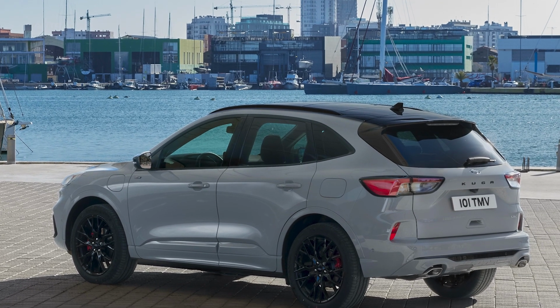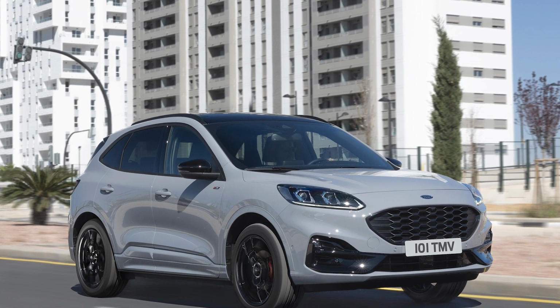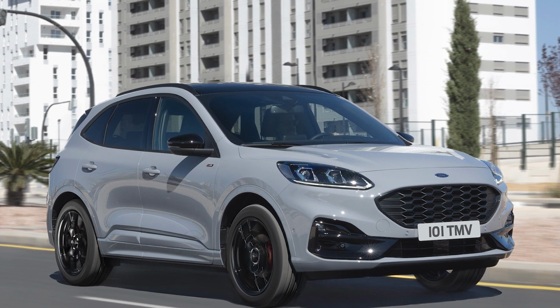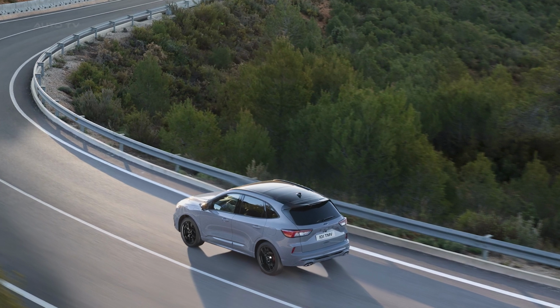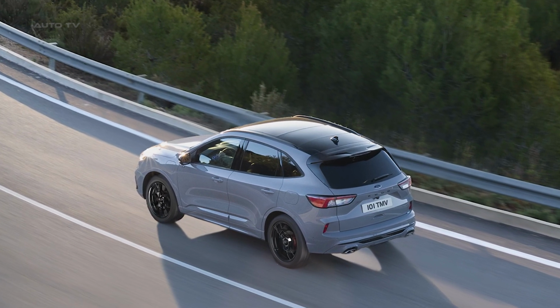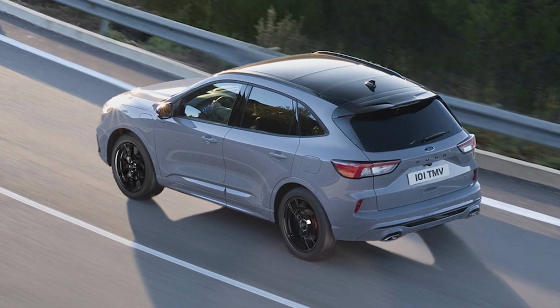The model also sports 19-inch gloss black alloy wheels with an optional black package for added visual appeal. The Kuga Graphite Tech Edition comes with a comprehensive tech package, including adaptive cruise control, blind spot information system, head-up display, LED headlights, and active park assist. These advanced driver assistance systems enhance convenience and safety for drivers in various situations.